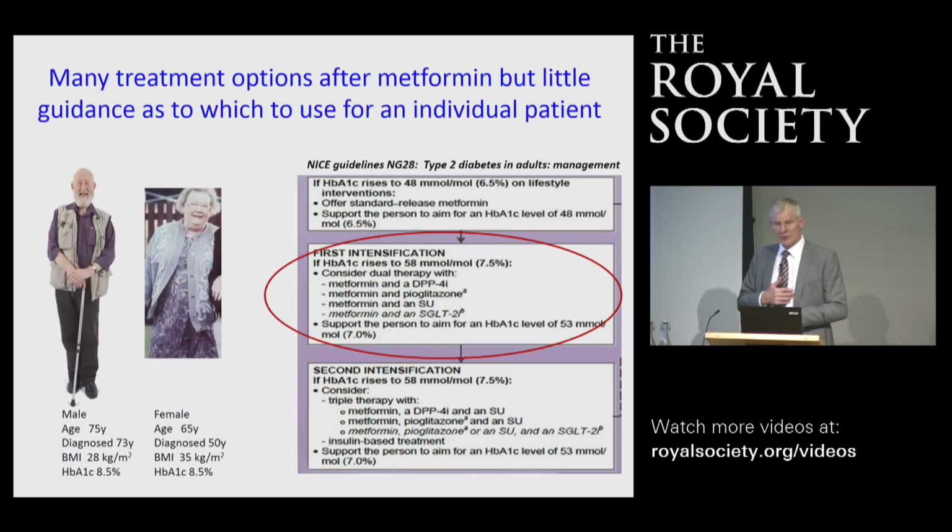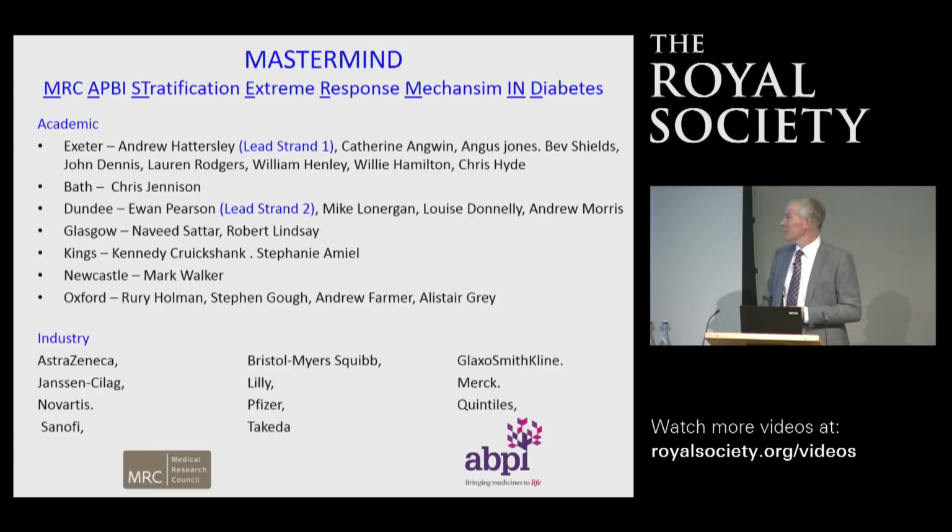So as a diabetologist, I'm unable to tell you, half the patients with type 2 diabetes are obese, half are non-obese, which drugs work better. I was never taught which drugs work better. And when we actually went to the literature, there wasn't any data on that. And so if people did know it, it wasn't published. So what do you do when you've got a difficult problem? We were really lucky. The Medical Research Council encouraged us to create an academic industry consortium.